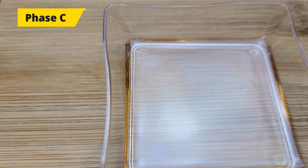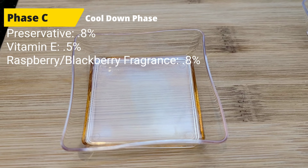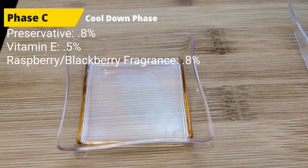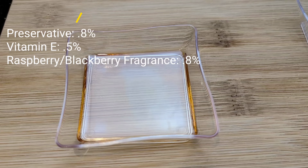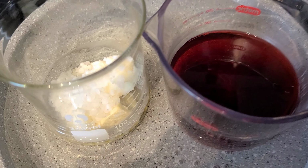And then after that, here I have, for the cool down phase, I'll be adding a preservative. You can add whatever preservative. I'm using a natural one. You can add whatever of your choice. And then I'll be adding vitamin E, and then the raspberry and blackberry fragrance.